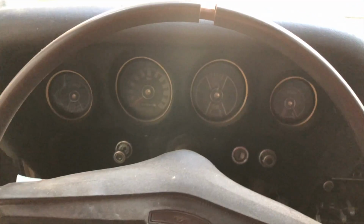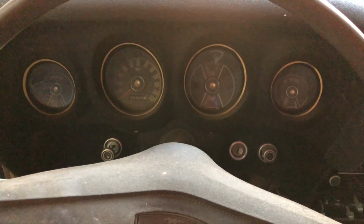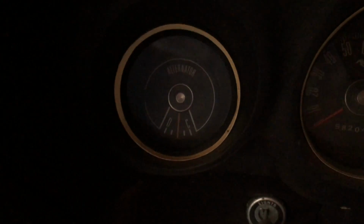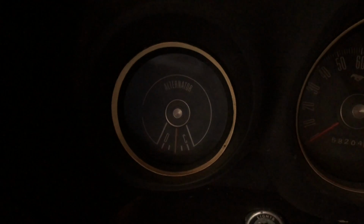These are the old gauges. Let's see if I can clean up the lens a little bit. Okay, so this is it. What did we have on the right? Left. Fuel, accelerometer. Alternator, sorry.